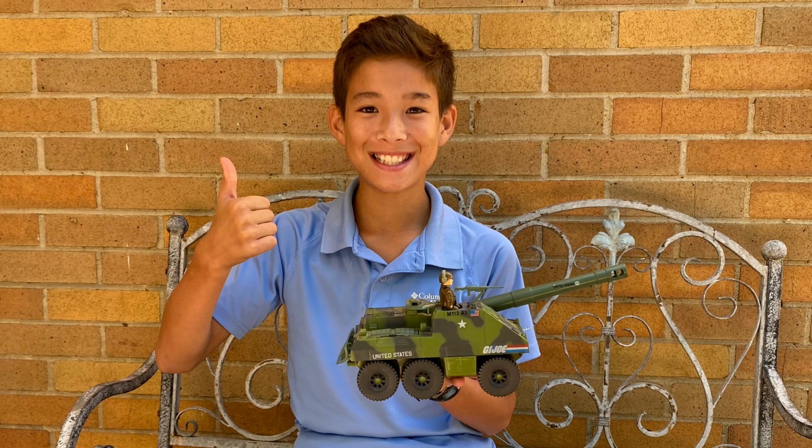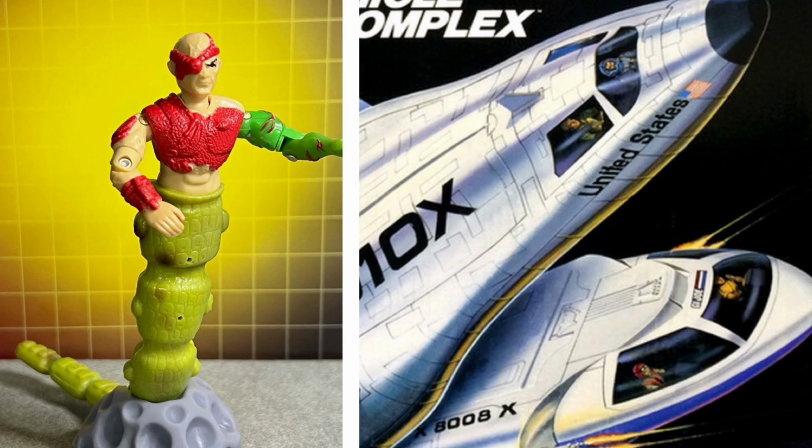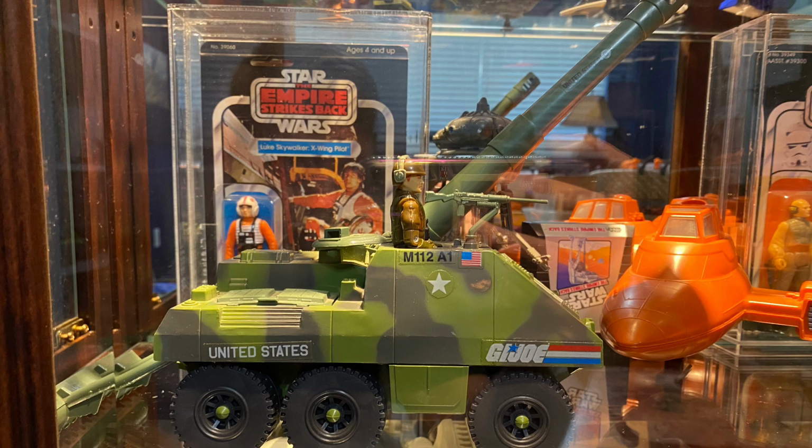I am kidding, of course. I like the Slugger very much. It was made back when the Joe's vehicles were still green, and before things started getting weird. And by that I mean Globulus and the G.I. Joe spaceship. Anyway, I finally got the Slugger.